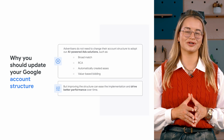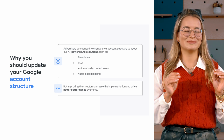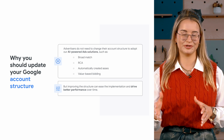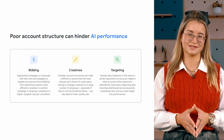First, let's talk about account hygiene. It's not necessary to change your account structure to adopt AI-powered ad solutions like value-based bidding. But improving the structure can ease the implementation and drive better performance over time. Complex account structures with a lot of duplication can hinder AI performance.